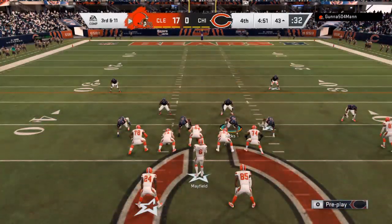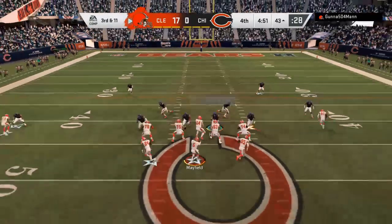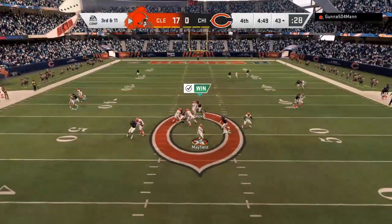Ninth play of the drive coming up, and certainly not an easy one on 3rd and long. Now Mayfield.